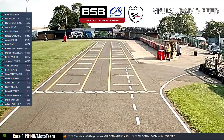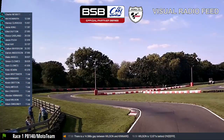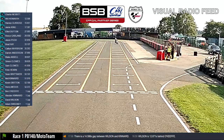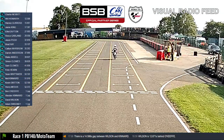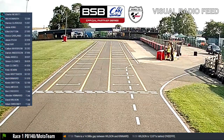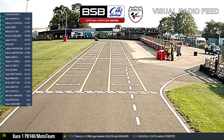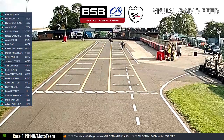Oh, Charlie Nesbitt's gone down. I can hardly believe it. Charlie Nesbitt has got a launch at the kerb here. Max Cook will hardly be able to believe it. Massive crash for Nesbitt down at turn 9. Max Cook can't believe his luck. Checkered flag, and that is incredible. Max Cook has taken a win here in the most extraordinary of circumstances.